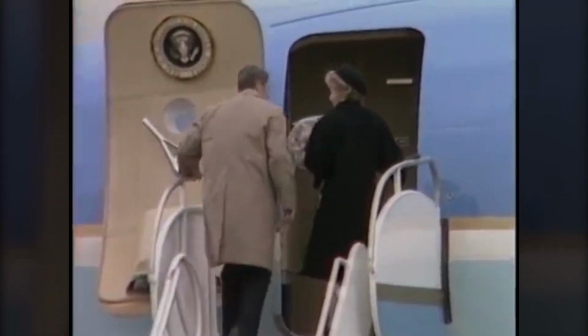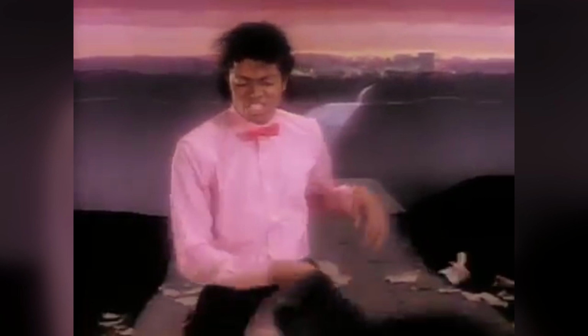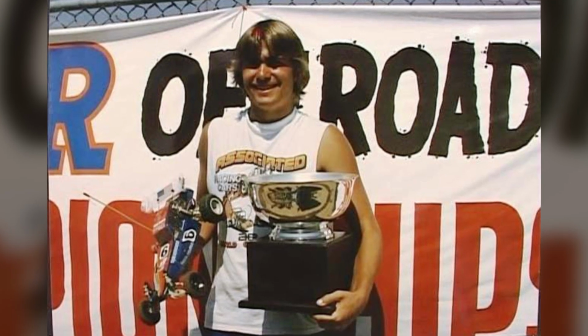The year was 1984. Ronald Reagan was president, Michael Jackson's at the top of the charts, and Team Associated releases the RC10 buggy. Right away, the RC10 becomes the car to beat on the track and begins winning races all over the world.